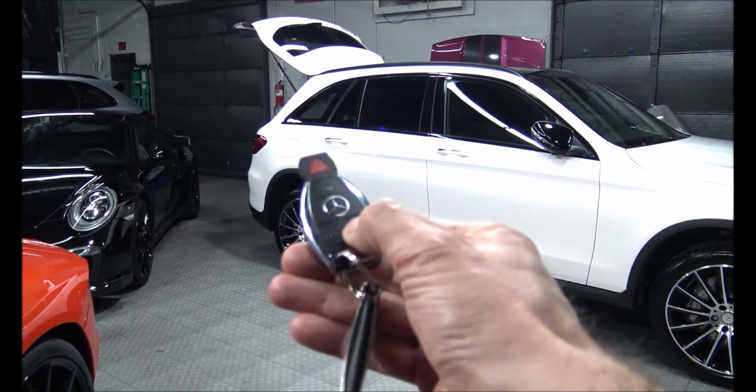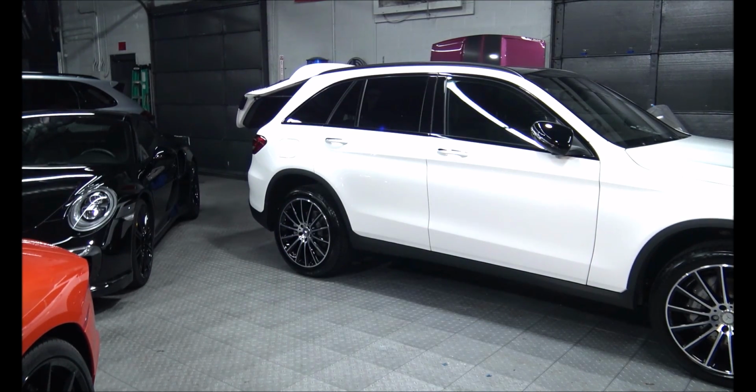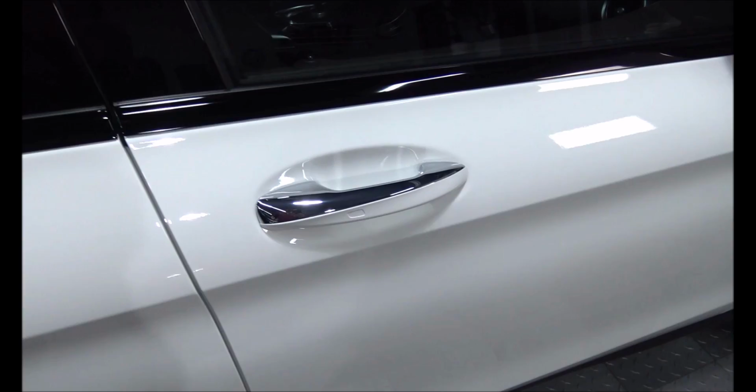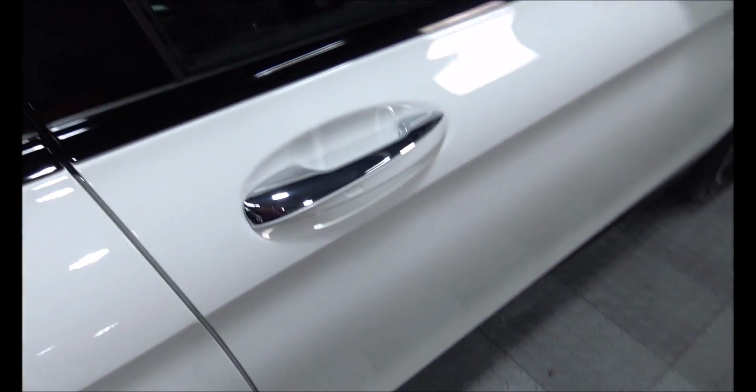And then I can take that and hold it in again, and it will close. You heard those audible tones there to let you know that it was doing something, and that would be opening or closing the door. And then when you want to get into the vehicle, all you do is carry this on your person. It's in my pocket right now, and you can approach the vehicle.